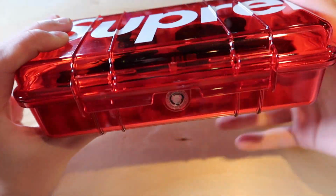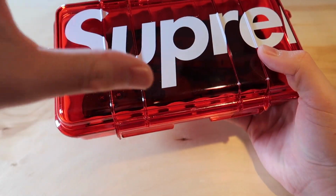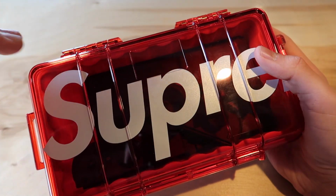Hard plastic, can't really get damaged. You can just slide it around all you want. It's not gonna get damaged or nothing's gonna fall out. Nice secure latch, and the screen is nice and secure in the rubber insert. That's what really makes this a really good case. So that sums up how the Nintendo Switch fits inside of the Pelican case, and now on to the rest of the video.